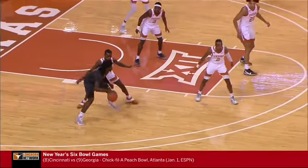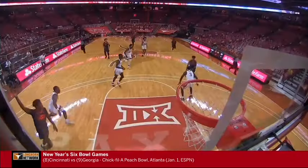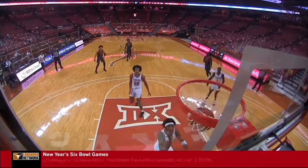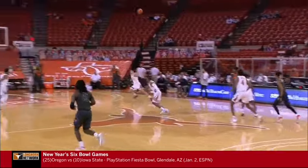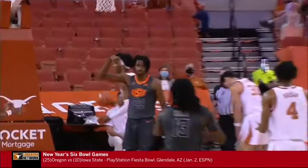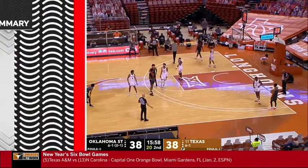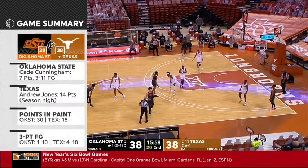Welcome back to the Erwin Center. Well, we got two hungry Big 12 teams, one of which is OSU, getting it done in the paint. They can't make a shot from beyond the arc, but if they get it in that paint, count it, it's a bucket. They got it done in the first half, getting it done in the second half, around the basket.